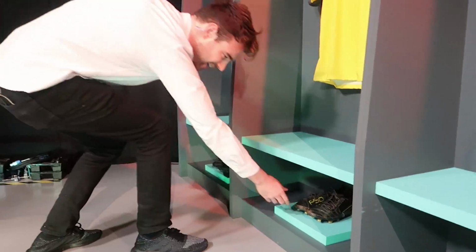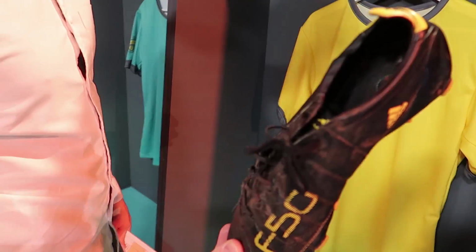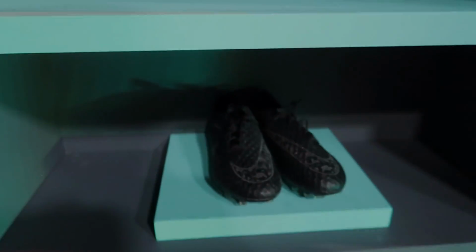I rate that. Remember these? That is old school, isn't it? It's like Dribble Cisse sort of era. Yeah, I had a pair of them. Jermaine Defoe probably had a pair. I had a pair of them and they bloody broke after one game. 80 quid I'll never see again.